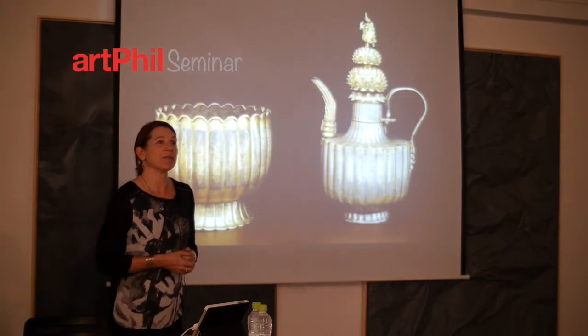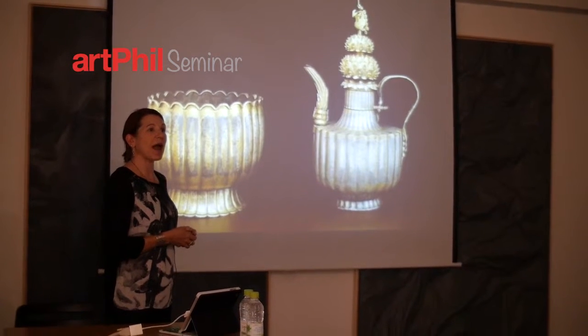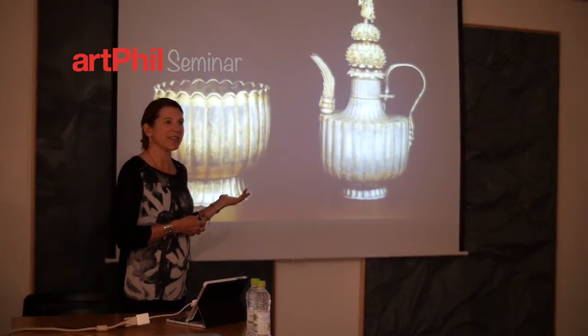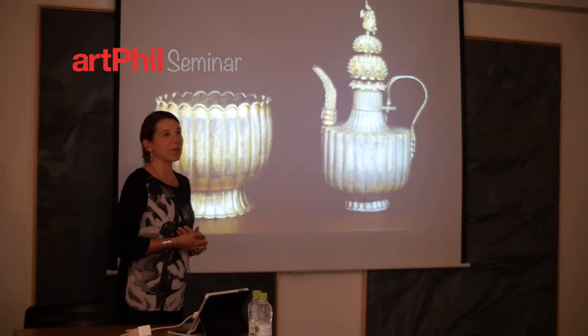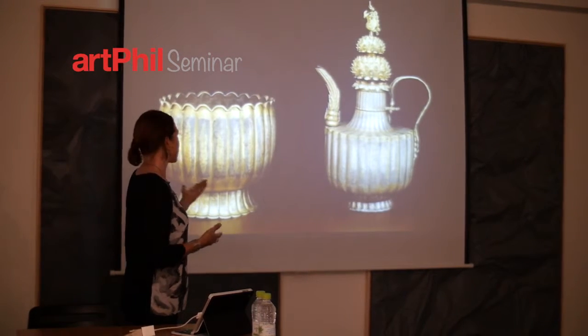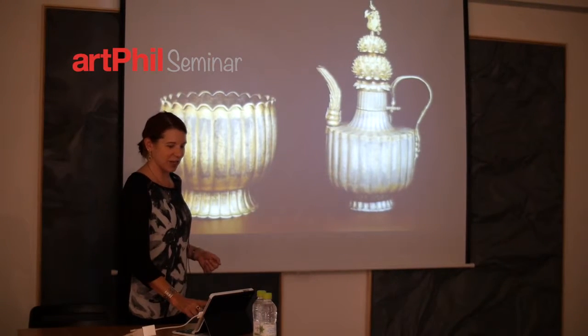Just before I came, there was a major article in the papers about how the museum has one of the largest collections of Korean antiquities outside of Korea. So we have a very strong connection with Korea at the museum. We have our own curator, our own gallery of Korean art, and this was just part of the article that was in the paper the other day, just before I left.